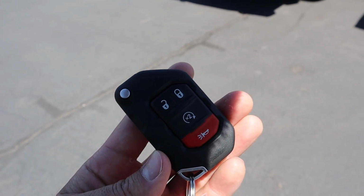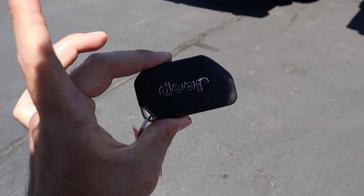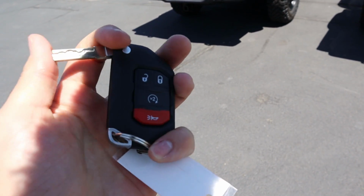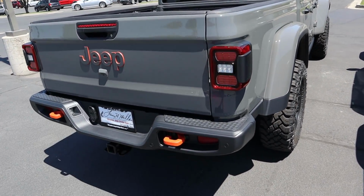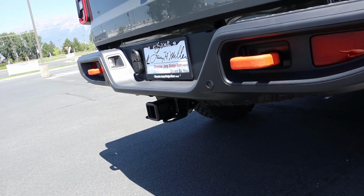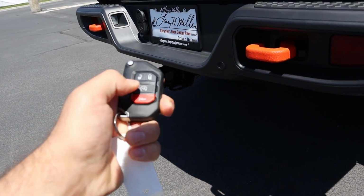And here's a key fob for the Mojave. Notice that you've got the unlock, the lock, the remote start function, and then the Jeep logo there on the back of the Mojave, and a little flip out key as well. Now the next thing is the remote start, so just press that twice and it'll lock it, and wait for it, the 3.6 liter V6 will come to life, and then you press that again and that'll shut it off.